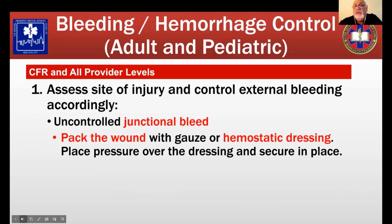Hemorrhage control and bleeding, not much terribly different. Again, we assess the site of injury, control external bleeding accordingly. There are numerous protocols on that, some of which will be covered in the BLS section of this protocol review.